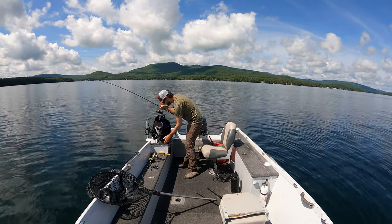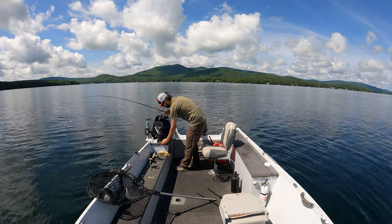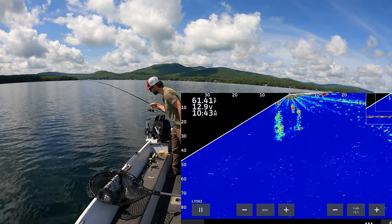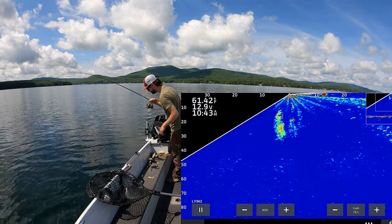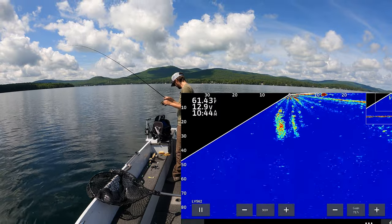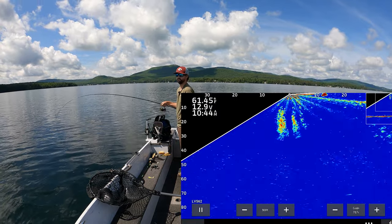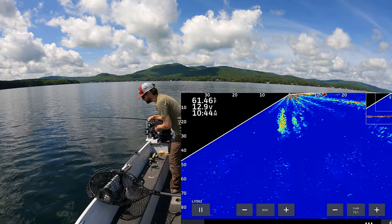And I can see that and I can feel that one in the line, and I can see that on the sonar. And I'm letting him burp on purpose here. So that's him at 30 feet. I can't see him yet. So I'm just starting to see him. He's at 15 or 20. Don't want to let them have too much drag. They're so good at shaking the hook.